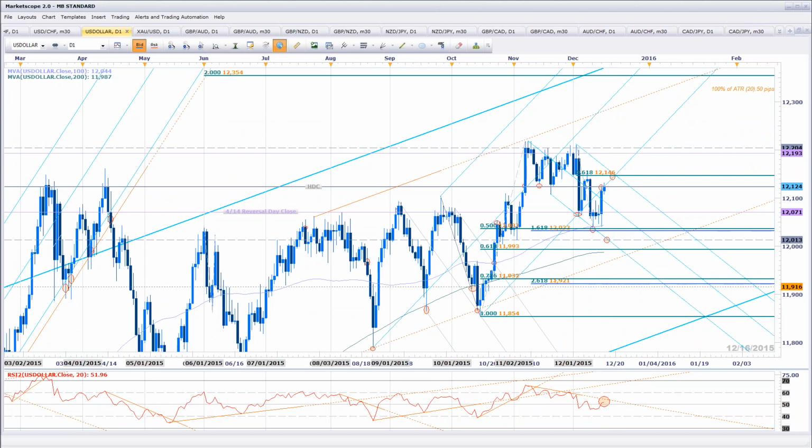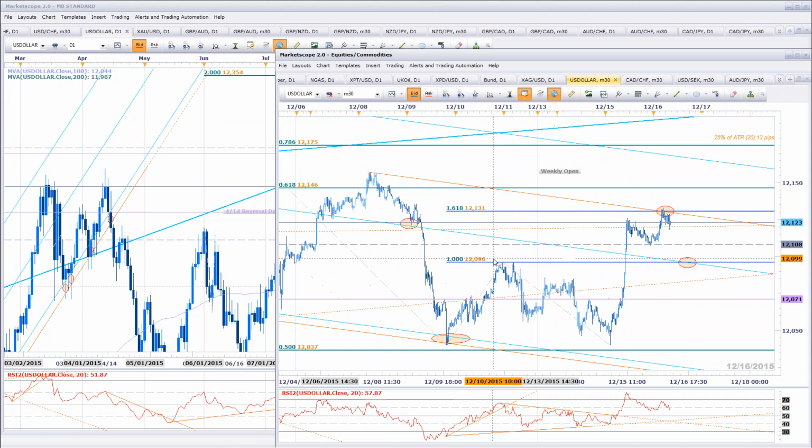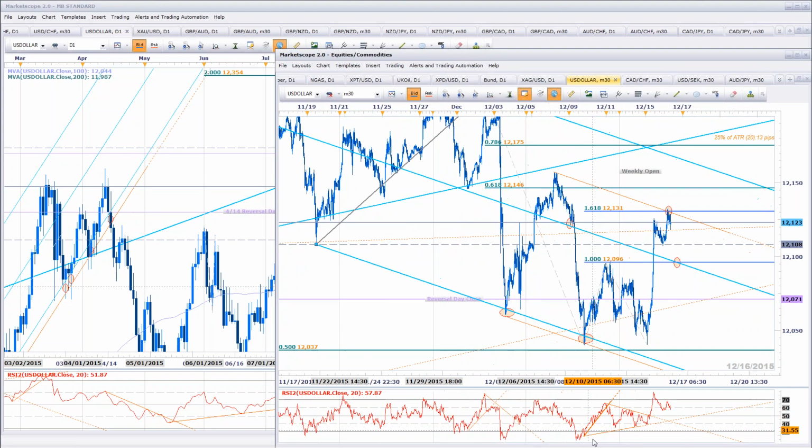On the downside targets here, you're pretty clean. You're going to be looking for 12,096, the former highs from that Friday advance. It's the 100% extension, and that coincides really nicely with the actual median line we've been working with. So you can see the slope has been offering some really nice reversals, and here we are. This is going to be the breakdown zone that would shift our focus back to that reversal day close again at 12,071, and this is what you're going to call your breakdown zone for the greenback.